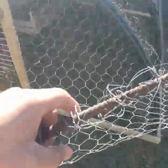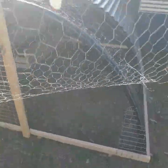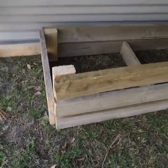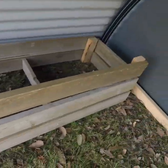Some chickens. Got our little door here, works beautiful. Plenty of room. Bit of straw in there. Hopefully tomorrow, fresh eggs.